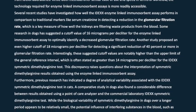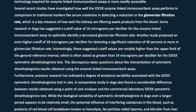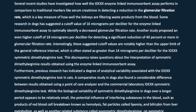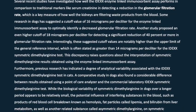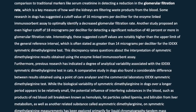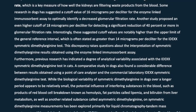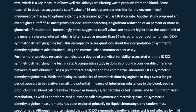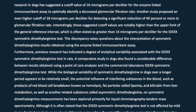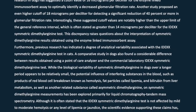Another study proposed an even higher cutoff of 18 micrograms per deciliter for detecting a significant reduction of 40% or more in glomerular filtration rate. Interestingly, these suggested cutoff values are notably higher than the upper limit of the general reference interval, which is often stated as greater than 14 micrograms per deciliter for the IDEXX symmetric dimethylarginine test. This discrepancy raises questions about the interpretation of symmetric dimethylarginine results obtained using the enzyme-linked immunosorbent assay.